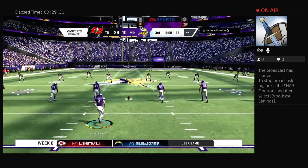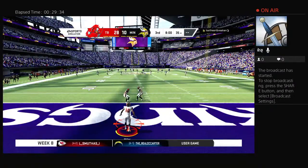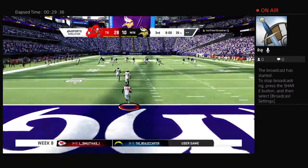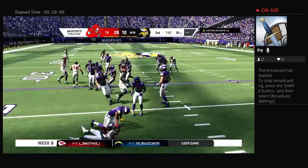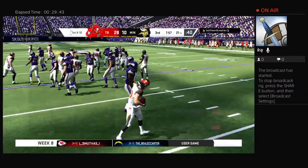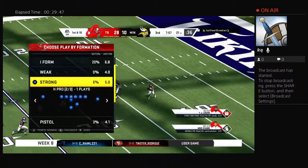The Bucs with the lead, and they'll get the football first as the second half is underway. That's fielded in the end zone. And he'll wind up about 4 yards shy of where he would have been if he had taken a knee, as they'll start at the 21-yard line.